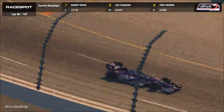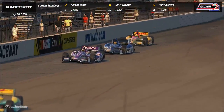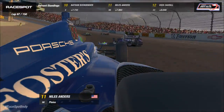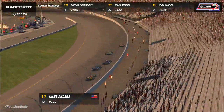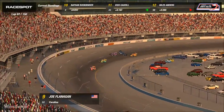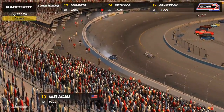Nathan Bookbinder is separated by about a third of a second. Niles Anders right behind them there. Niles Anders got a little bit of a hit earlier on, but he is still able to circulate. He runs 11 places ahead. Joe Flanagan and Tony Schoen go side by side in the battle for 8th on track. Schoen up into 8th, Flanagan down into 9th, and Anders into the wall. Anders big into the outside wall there.